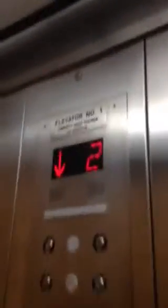Go to 1. It's an Otis. That doesn't ding, but it still lights up. I like how it has call recognition. Cab view. It's a basic Otis elevator.